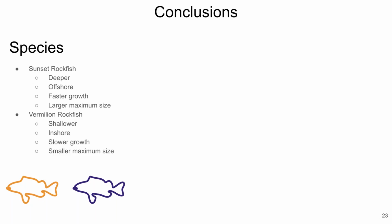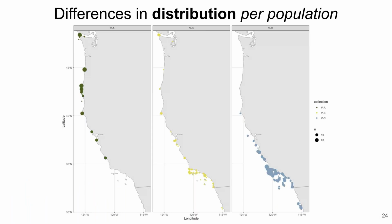Within the vermilion populations here, these three populations have arbitrarily been called VA, VB, and VC based on the 2022 paper. And you're seeing the differences in distribution here, with the VA population being the northern population, ranging from the state of Washington down to Central California. The VC population, on the other hand, is limited from the Oregon-California border all the way down to Ensenada, Mexico. Interestingly, that VB population we saw distributed throughout the entire range of our sampling distribution.